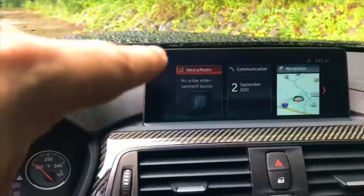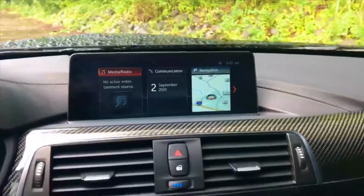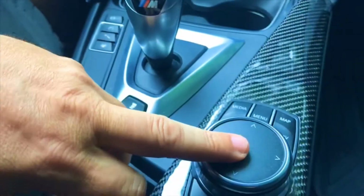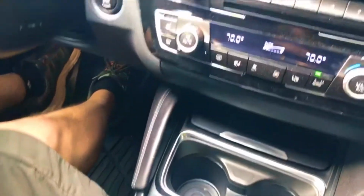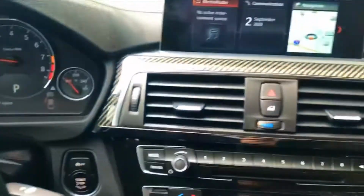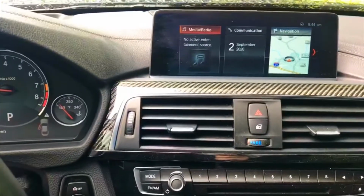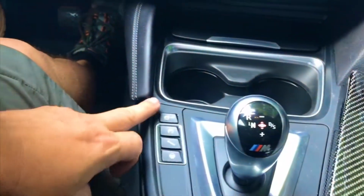Well, I don't know if they call it iDrive, but definitely the most recent version of iDrive. I'm pretty sure that's not touchscreen. You're operating it all by this knob, and I will tell you, yeah, that's not touchscreen up there. So you operate it all by that, and then you have your simple shifting knob that BMW's kind of become famous for. Here's all your fun buttons.